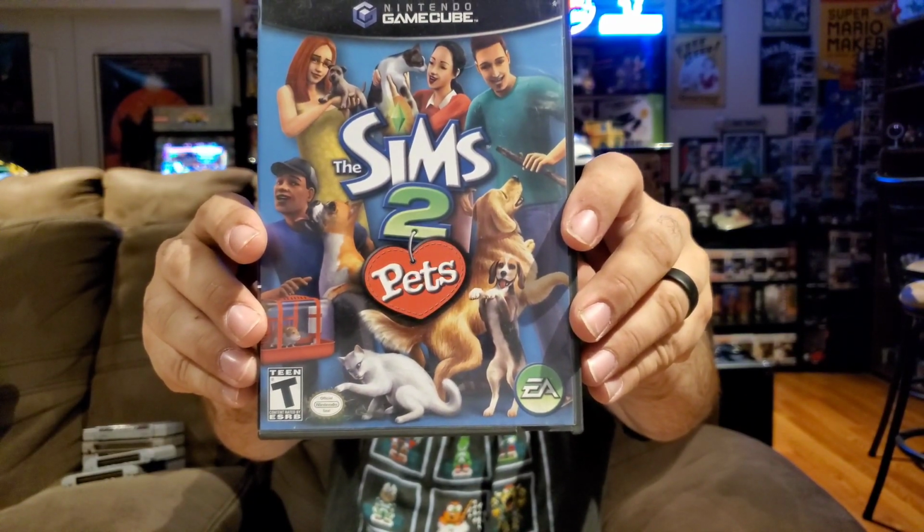Alright, so we have The Sims 2 Pets. So yeah, GameCube game I don't have, so I'm happy to add this to the collection. I have somewhere around 250 GameCube games or so, this will make a good addition. I'm not the biggest Sims fan. I played them a little bit when I was younger on PC, but now I really don't have the time to put in games like this.